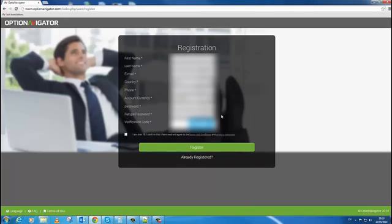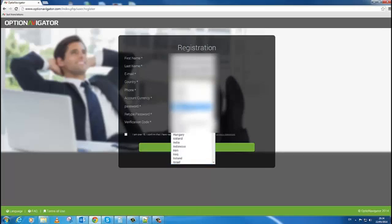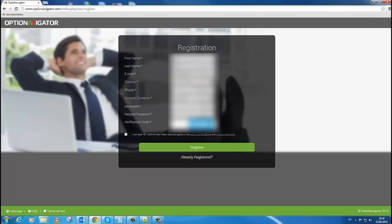I want to mention here that the OptioNavigator is a new and independent system. This is important for 2 reasons. Firstly, because it is new, the OptioNavigator team is now gathering a user database. Once they reach a certain limit of users, they will start charging for this amazing system. But for now, it's totally free. So don't waste time. I strongly recommend that you register before this generous offer expires.